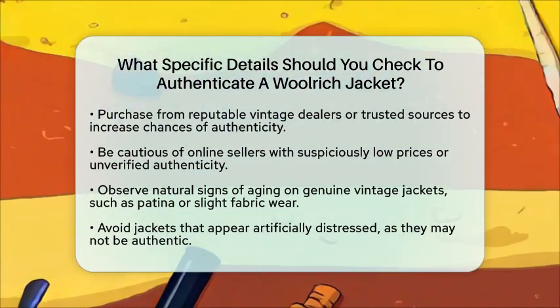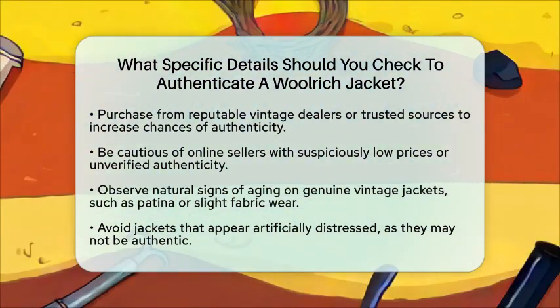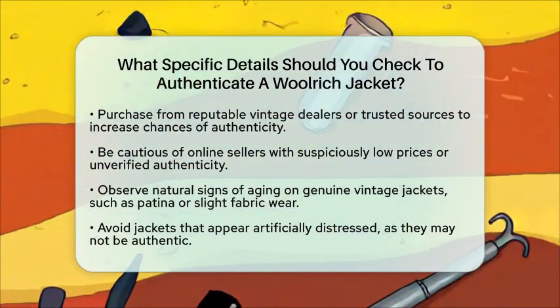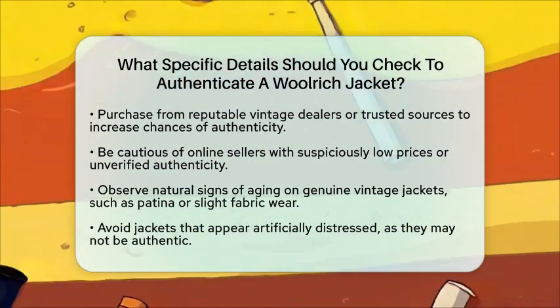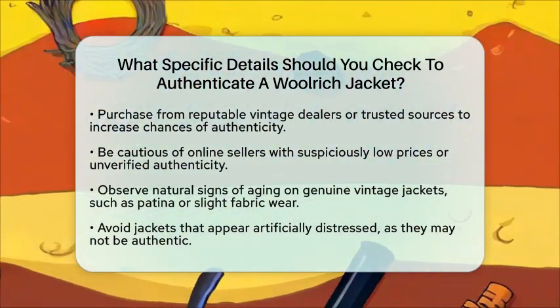For collectors and antique enthusiasts, checking these details is essential to distinguish genuine Woolrich jackets from counterfeits. Authentic Woolrich jackets are prized for their quality and heritage, making careful authentication a critical step in collecting.